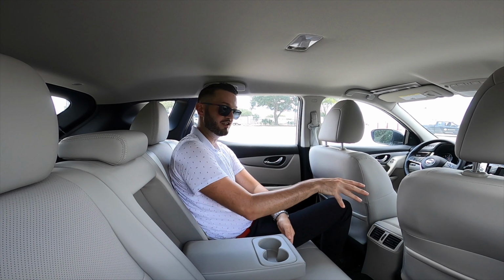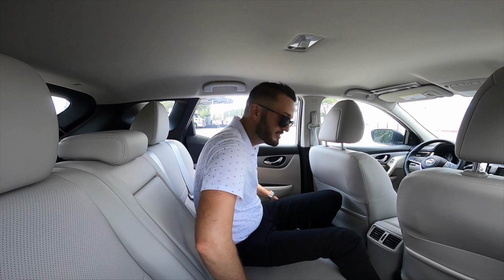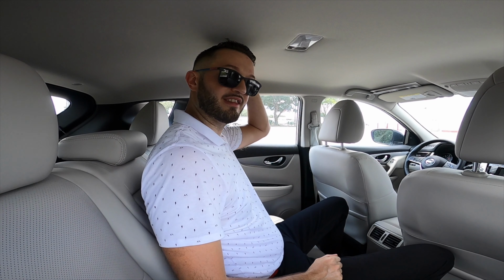2 cup holders in the center, AC vents here in the center. Sliding over, my head will hit the headliner as you're seeing, but the good thing about the vehicle, the leg space is still pretty efficient. My leg space is actually enough to fit 3 in this subcompact SUV.